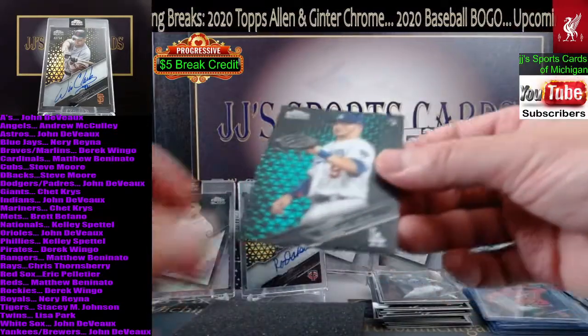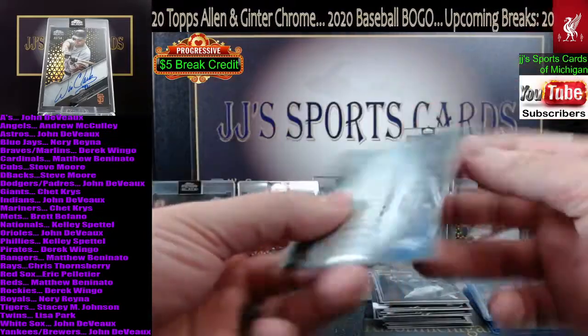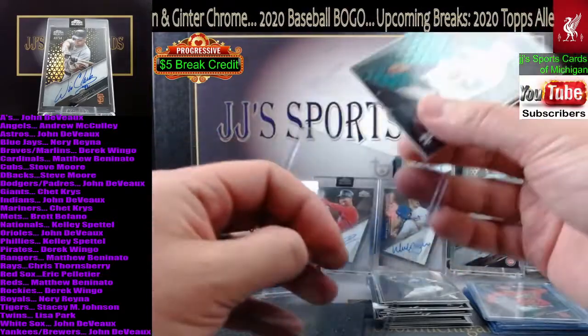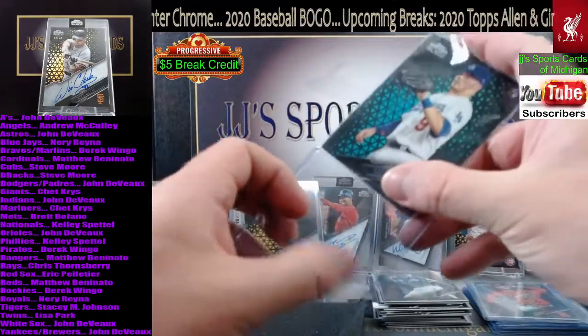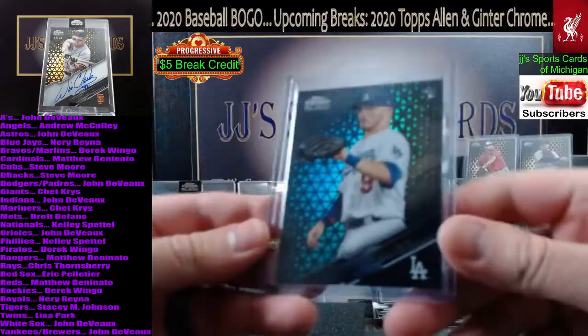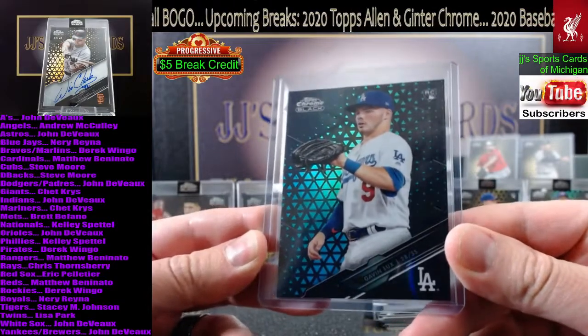And a green Gavin Lux. The Dodgers. Out of 99. Out of 99. Dodgers. There you go, John.